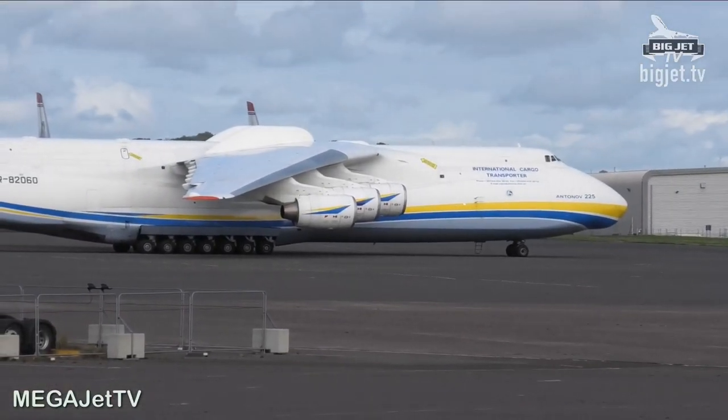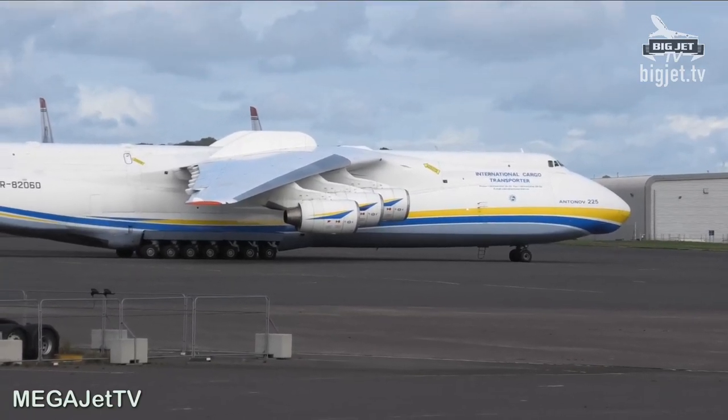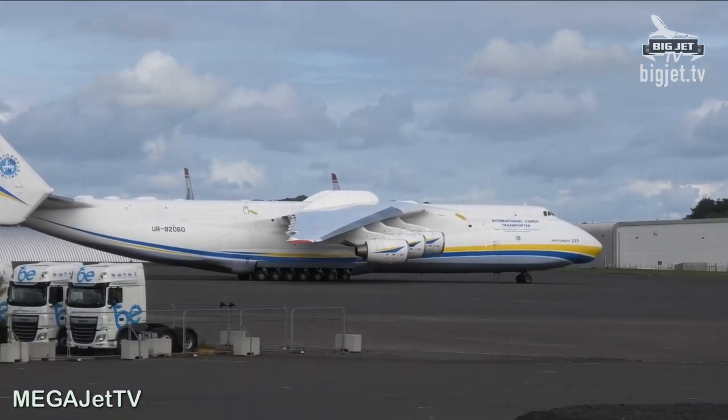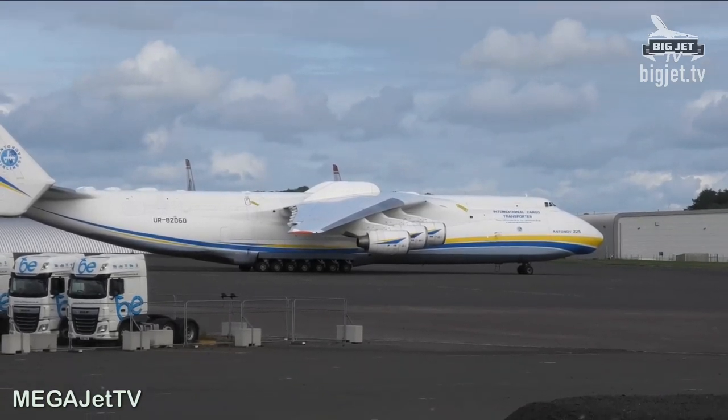Engine start. Slowly but surely, she's coming to life. It's alive! Oh, there you go. Finnair 320. Yeah, it's a little easyJet, isn't it? A little squeezy jet. Yeah.